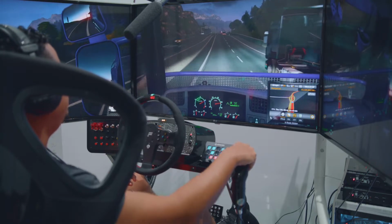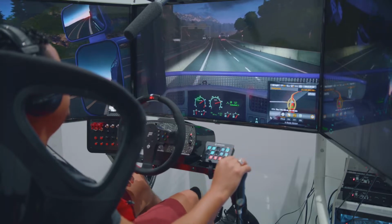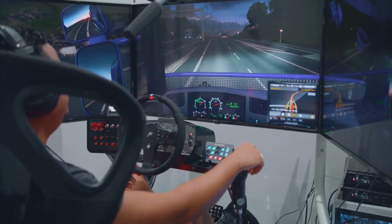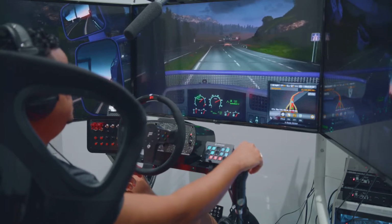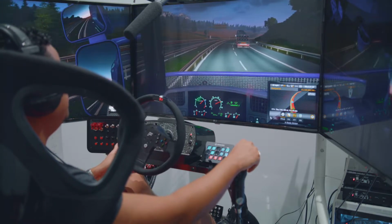Everybody to the stream. You are hearing an open pipe Scania right now, custom built. This thing is a freaking beast, absolute beast. I love the way this truck drives. I love the way she sounds.